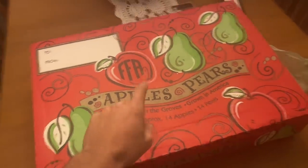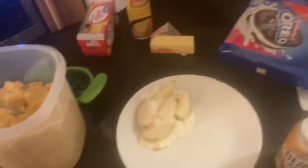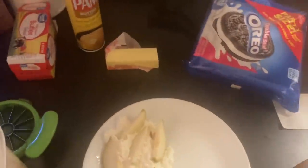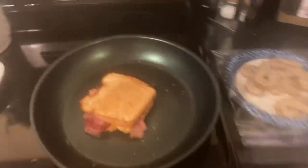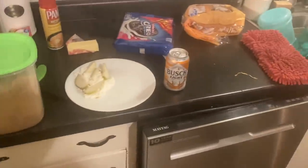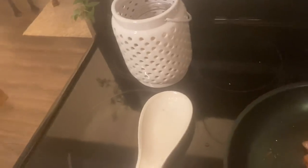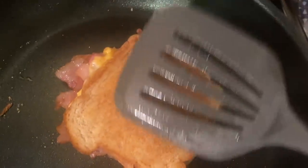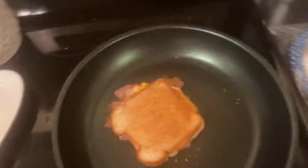For a side, we got some chopped up pears. You throw them on your cottage cheese. They're fresh pears. They're from FFA, so you can't go wrong there. Gotta support your local chapter. You got your nectar of the gods, Midwest water, whatever you wanna call it. And you've got a perfect golden brown, grilled to perfection, grilled cheese sandwich.